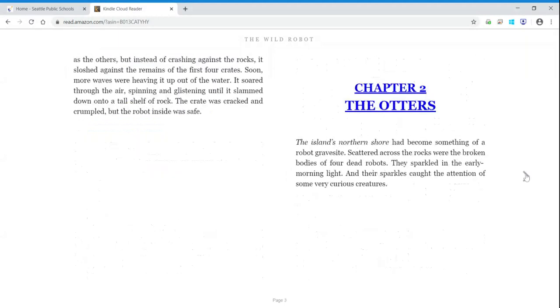It followed the same path as the others, but instead of crashing against the rocks, it sloshed against the remains of the first 4 crates. Soon, more waves were heaving it up out of the water. It soared through the air, spinning and glistening until it slammed down onto a tall shelf of rock. The crate was cracked and crumbled, but the robot inside was safe.